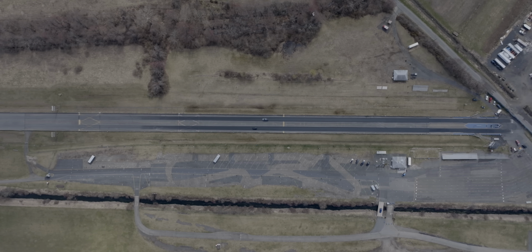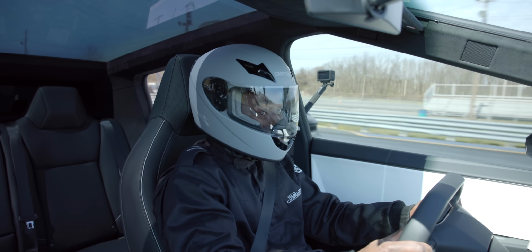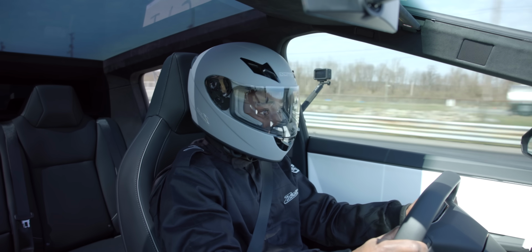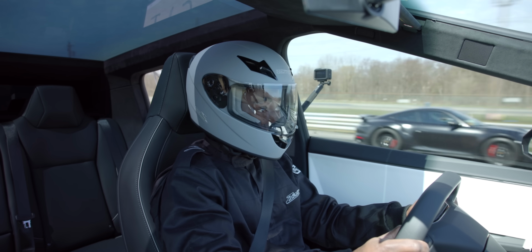It passes the truck. Crazy enough, the Cybertruck hits its 114 mile an hour electronically limited top speed, probably because of the tires, well before the end of the quarter mile, while the car continues to pull into the 140s.